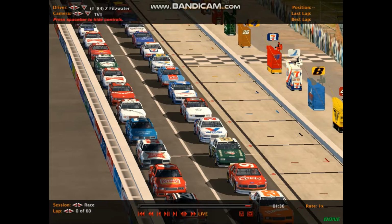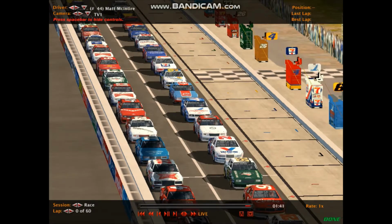Fifth row sees car number 84, Zachary Fitzwater, with a good qualifying run. He's alongside Seth Cole, the championship leader coming into this race. He's in car 52. He starts in 10th position on the outside of row 5, and not an enviable place to start at Dover, neither, on the outside.